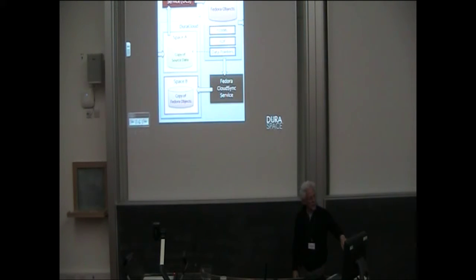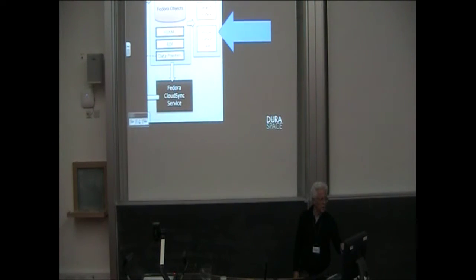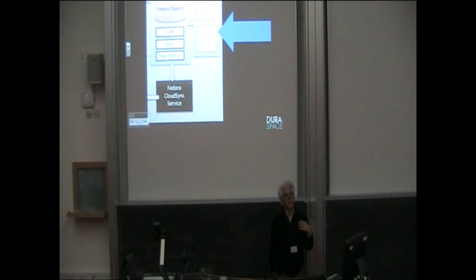At that point, it triggers the creation of a Fedora object. So the metadata that we can glean from the data that's uploaded is stored in a Fedora repository. The Fedora objects then get synced back to Space B, also in DuraCloud. So we have the data there and the metadata. And then on the right, what we've got is a user interface that the research team can use to visualize, manage, and analyze the data.